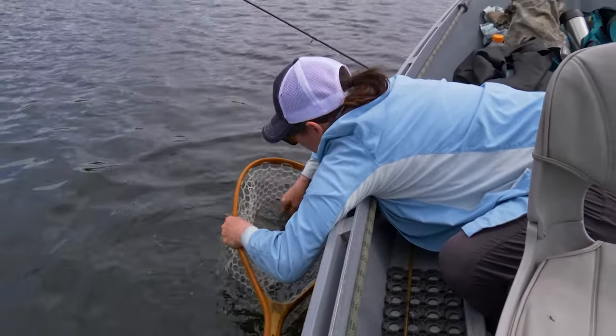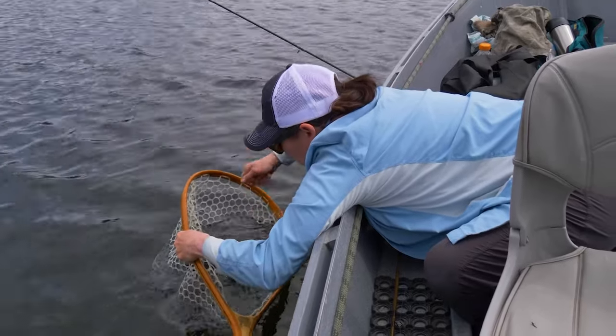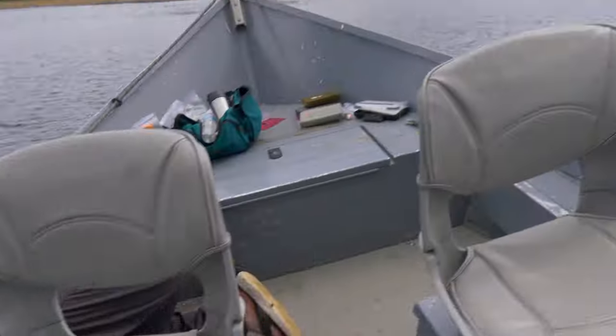So the iteration through the day, we started in the shallows with the damsels, came out into deeper water, chironomids hatching everywhere. Fly out. Look at that.